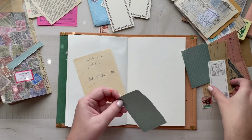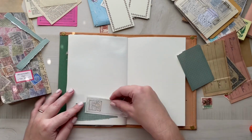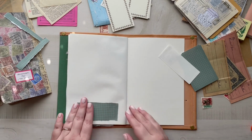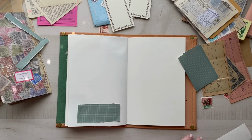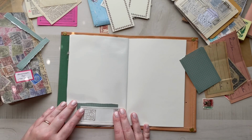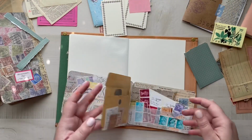And I have not decided what I'm going to do for December, if I am going to make my own insert or use the December inserts that I made a couple years ago, or make another one to be produced and sold. I haven't decided yet. I have a lot going on for December, but I guess we'll see.